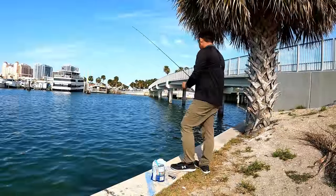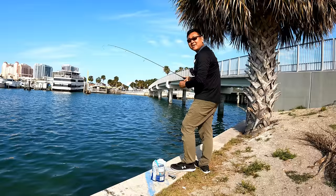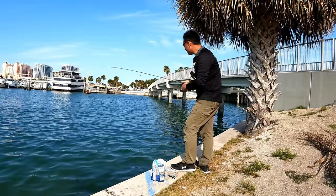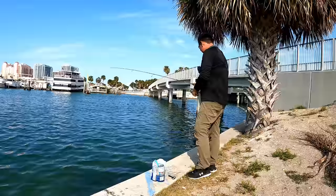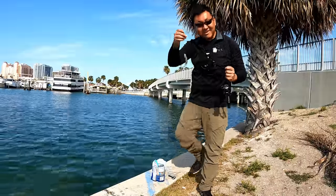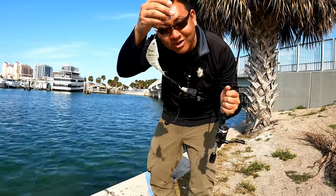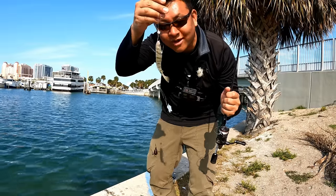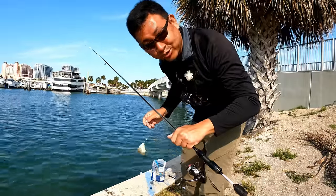Got the hits already. Is it fish on? Is it the first fish of the day coming up over here? I think so. Is it going to be a new one for 2023? Oh yeah, oh yeah. Man, it is one of the most insignificant fish for the anglers out there, right? Really bait, but it is a new species for me for 2023.